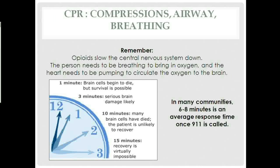So in many communities, 6 to 8 minutes is an average response time once 911 is called. So the scenario is you're at a party, someone's gone down, maybe they just nodded off and fell asleep on the couch and nobody noticed for a little while. Somebody gets around to calling 911. You're still looking at 6 to 8 minutes average response time in many communities, by which time many brain cells have died and the patient is unlikely to recover. The way to offset this is by moving oxygen through this person's body while you wait for emergency and first responders to get there.